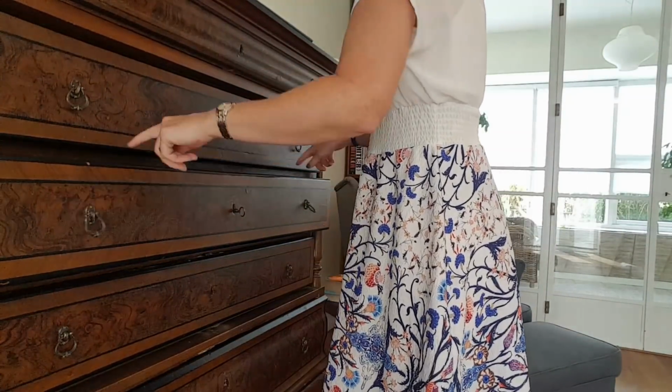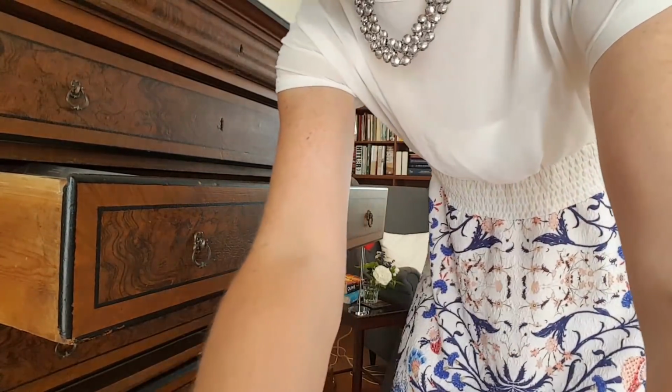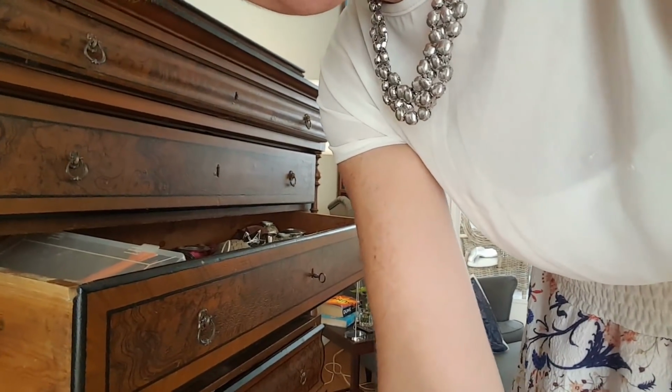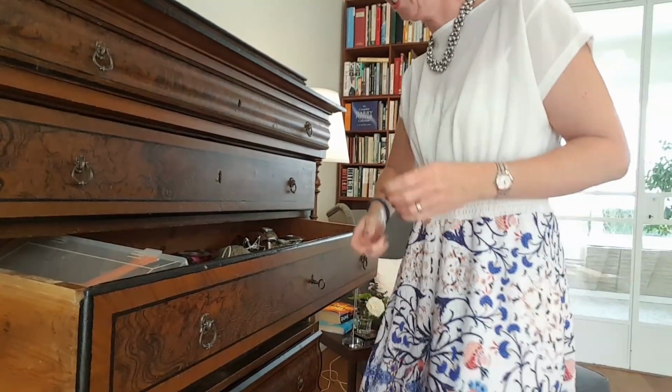Right, I want to start with this one. Let me see if I can put you up a wee bit. Okay, hold on tight. We're going up, up, up, up. Okay, you can kind of see into the drawer. I'll pull out the items one by one. That's how I'm going to declutter.